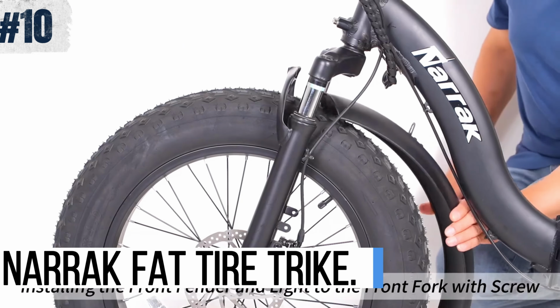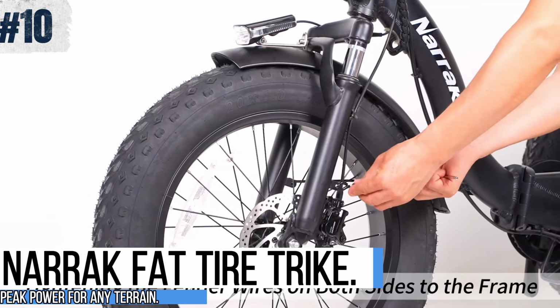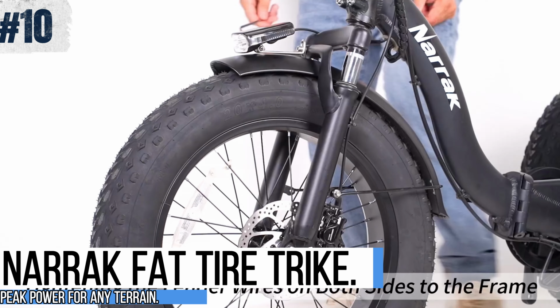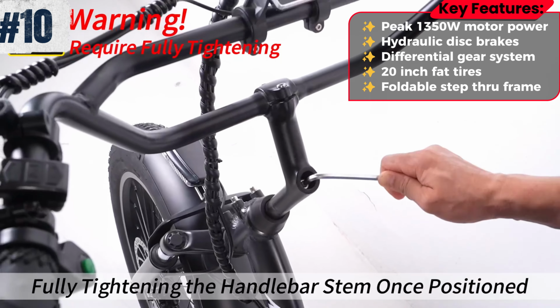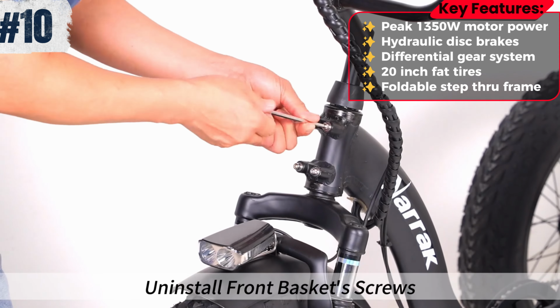Number 10. The NARRAK Electric Tricycle for Adults. Breaking into the top 10, we have the NARRAK Electric Tricycle. This thing is an absolute powerhouse. We're talking about a jaw-dropping peak 1,350-watt motor. When you need to climb steep hills or haul heavy loads, this trike doesn't even break a sweat.